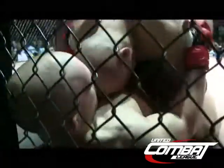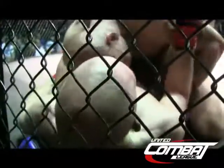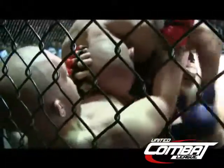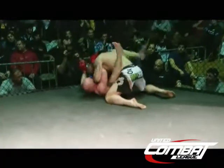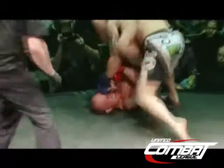Demakes is looking just for ground and pound here. Surma's looking to try to get some kind of positioning. He'll push the arm down. Surma's climbing up the back, and he's trying to push the right arm down twice now, like maybe he's going to set up an armbar. Yeah, switching his hips. There's his hips. He's trying to grab an armbar.